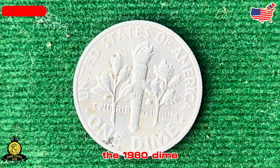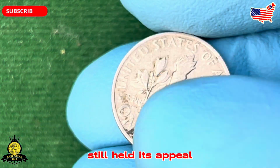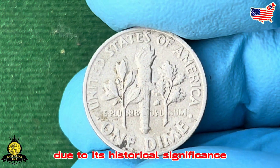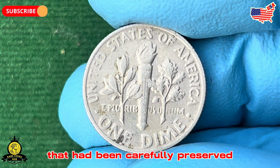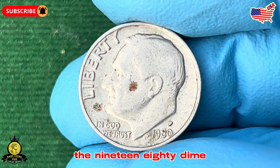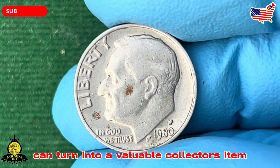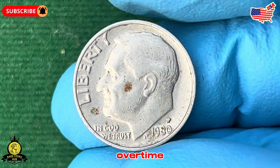However, the 1980 dime, despite being made of a copper-nickel composition, still held its appeal due to its historical significance and the exceptional examples that had been carefully preserved. For numismatists and coin enthusiasts, the 1980 dime serves as a prime example of how a seemingly simple coin can turn into a valuable collector's item over time.